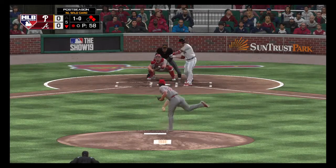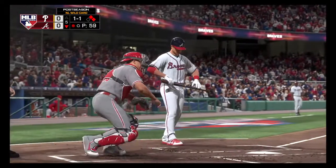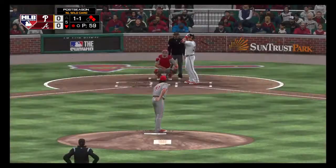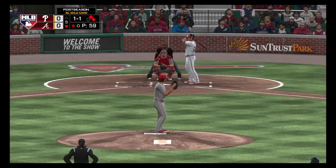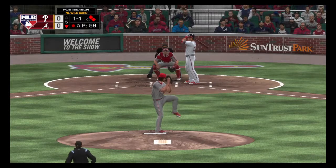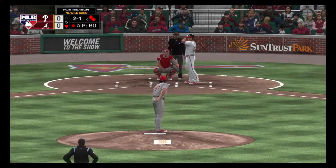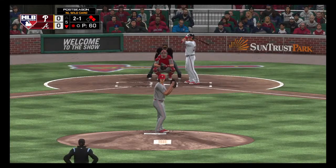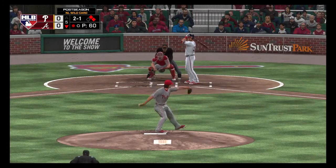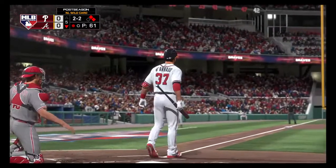One-oh count. Here it is. Count even now at 1-1. Now the 1-1 pitch is a fastball taken high for a ball. The 2-1. And he gets a piece of this one to foul it toward the backstop.